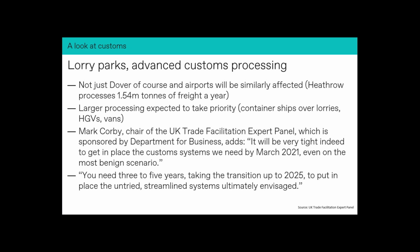Larger processing, that second point there, I think is probably the most important point on this slide. Large processing will take priority. Container ships will take priority over lorries, over HGVs, over vans. The larger stuff, the more expensive stuff, will have a customs processing site set up more or set up quicker than what we would tend to see elsewhere.